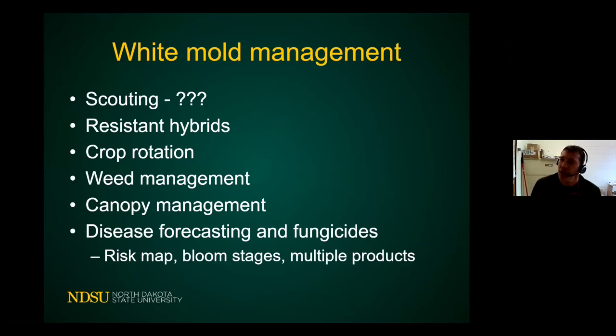There's other things that you can do to help mitigate or manage the sclerotinia and the white mold a little bit. We don't really have resistant hybrids, but some hybrids are better than others. Crop rotation can help, but it's not perfect. Weed management is important because the thing can hit all these different broadleaf weeds. Canopy management, I have that in there just as a caveat that when you have a thick, dense canopy where you've got lots of long dew periods, you're more at risk. So it's not necessarily that you want a thin canopy, but it is important to think that if you're thick and dense and have a lot of yield potential, you're more at risk.